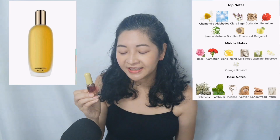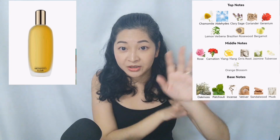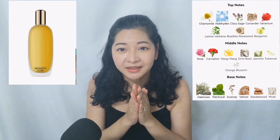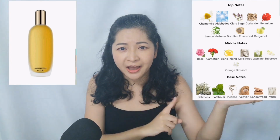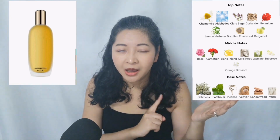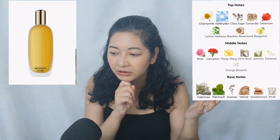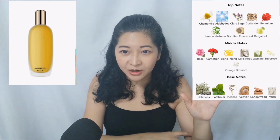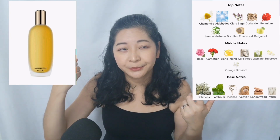But here's the funny thing. When I was trying this out, I was also trying out other perfumes. On this arm, I have tried most of the 1990s perfumes that are big florals. I have Amarige, I have La Poème, or just Poème. The other big one, not Van Cleef, was another Organza. I have Organza all on this arm, and here I have Clinique Aromatics Elixir.